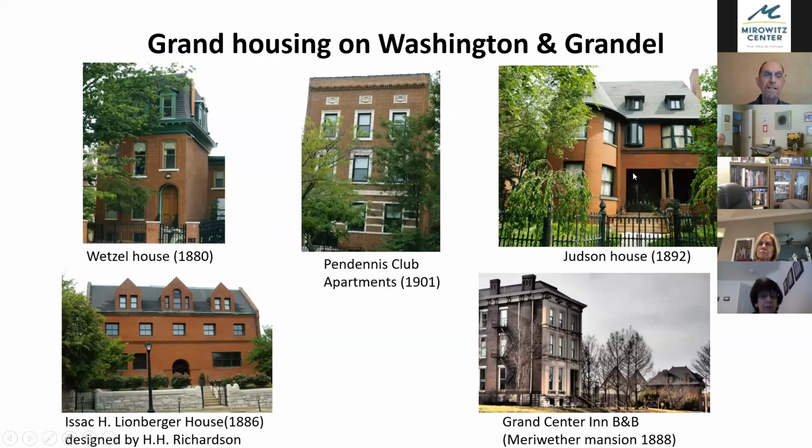The Judson House to the right came later. It was built for Frederick Judson, who was a notable attorney and legal intellectual who defended labor unions, was on the National War Labor Board in World War I, and was involved in the development of the League of Nations. This has now been redeveloped by the current occupants of the residence. They have been able to get listing on the National Historic Register, and they do have some music performances that they house in their space.